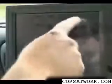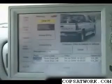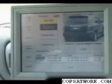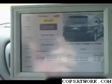So what the screen gives you here is an overview picture of the vehicle. The software then isolates the license plate and it gives you the plate patch. And what you see here in the yellow box above the plate patch is what the software actually read the plate to be.